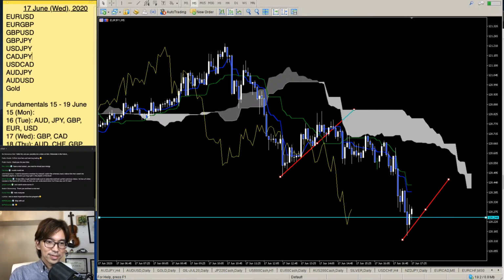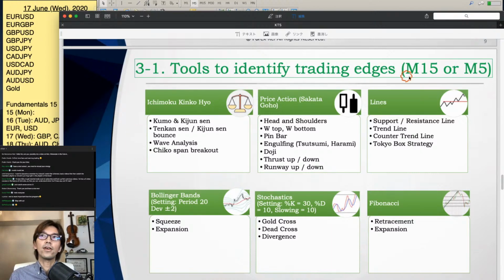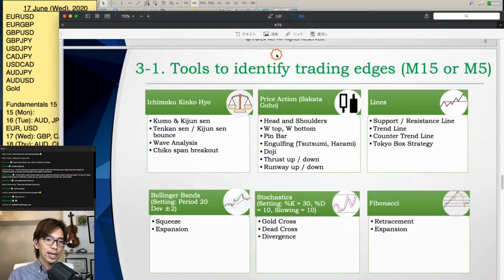All right. Do you look at the Ichimoku on the lower time frames when looking for trailing edges? Yeah, so I look at the Kumo and Kijun-sen, and also the Tenkan-sen and Kijun-sen bounce. And I do wave analysis on smaller time frames too. And also the Chikou span breakout is quite effective, even on smaller time frames. So most likely, these four things are what I usually look at with Ichimoku on smaller time frames, which are 15 or 5.